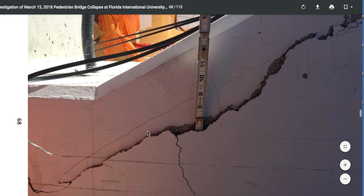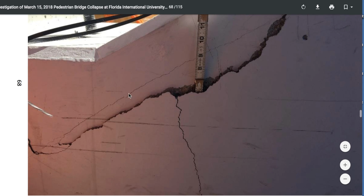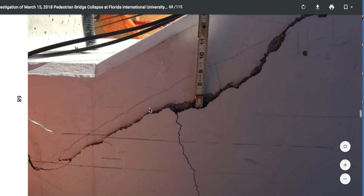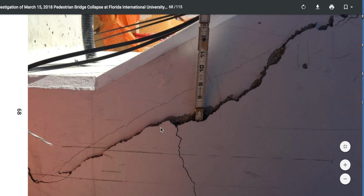I would welcome them to do a video, and I would take down every last single one of my videos, delete them, every last one, if they could tell me the structural capacity of number 11 at this point. So the videos will stay, because no one in the world can tell me the structural capacity at this point of number 11, because they never did an evaluation of the structural capacity of number 11.